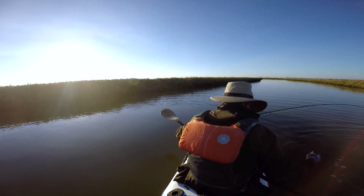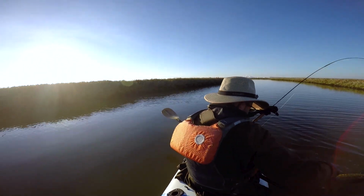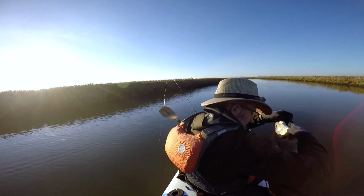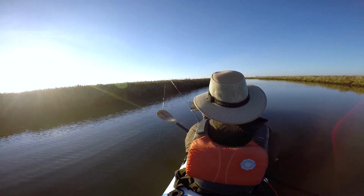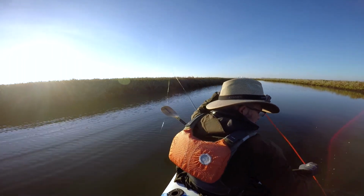So I'm kind of making a bad habit. I'm grabbing that leader so I can go ahead and net the fish, because the 2-weight rod doesn't have any backbone to it. It's really difficult getting them up close. This fish is about 24 inches. Very nice redfish.